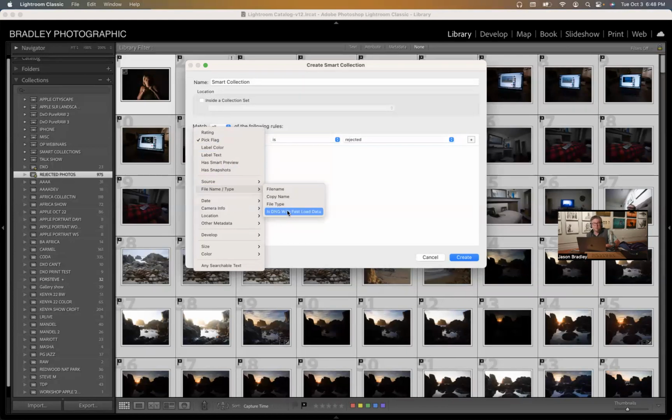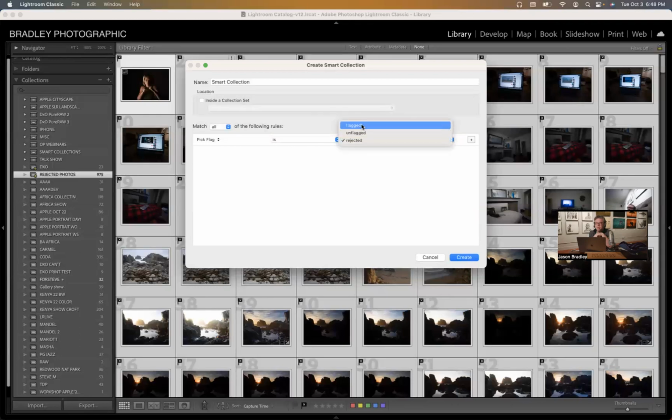Or a DNG with fast load data. I don't know why you need that, but some people might want that. But the list goes on, and you can create multiple tiers in a particular set. So here's one that is flagged, rejected. Let's move this to one that is flagged. But then I can hit the plus key.